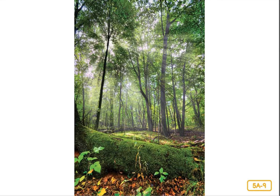Now we're going to take a look at some of the animals that live here. Great Smoky Mountains National Park is home to almost 400 different kinds of animals. Animals that live in the temperate deciduous forest are adapted to living in a habitat with four seasons.